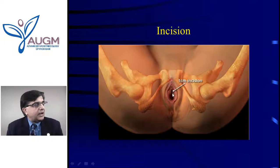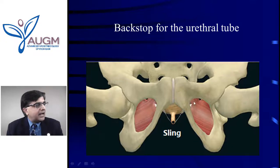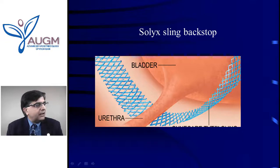So the incision is under the urethra. You're looking at the legs up. This is the vaginal opening right here. This is where the urine comes out from, called the external urethral meatus. This is where the incision is, just right under that in the front wall of the vagina. Where we take the incision, then the sling is placed and the anchors are placed in the muscle on either side. And now you have the sling providing a backstop for the urethra. So when the urethra is trying to fall back, it cannot, because now it has a nice little hammock support under the urethra to restore continence.